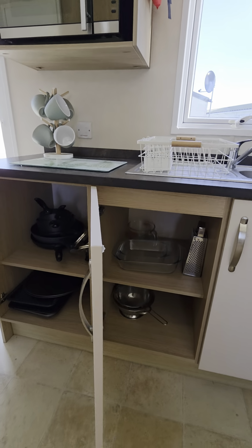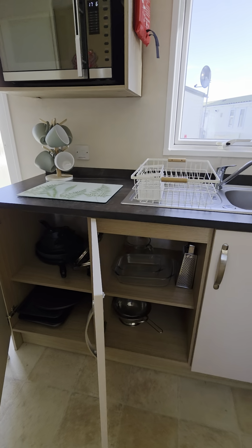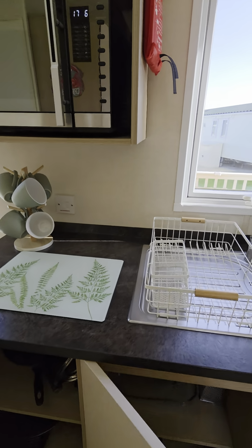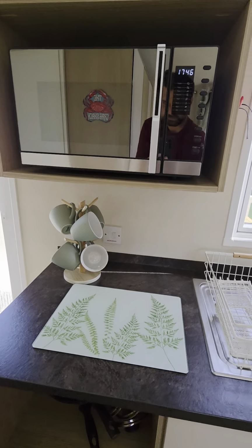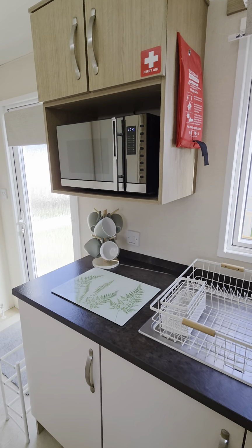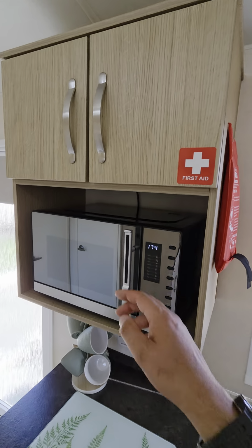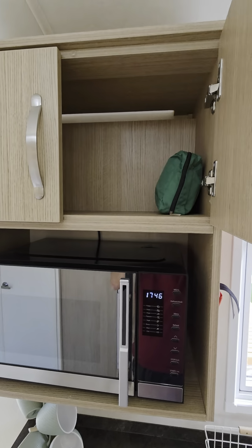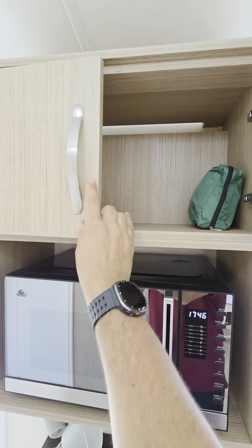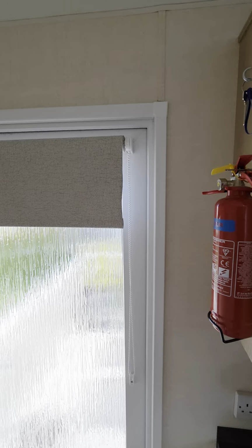And under the sink you can see, I won't show you everything, but there are lots of pans in there and various other bits. We have lots of people stay with us and say how pleasantly surprised they are that they don't want for anything. There's nothing worse than going away and wanting to cook certain things and you can't because you haven't got the right cooking equipment. First aid kit in there. Fire extinguisher just around the corner. Should hopefully never need that.